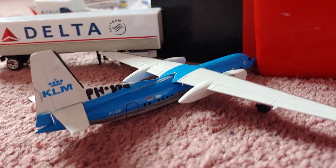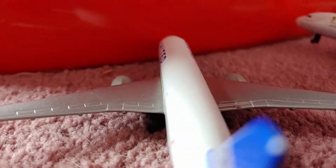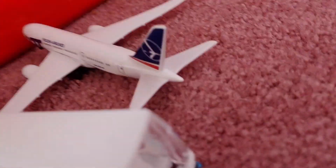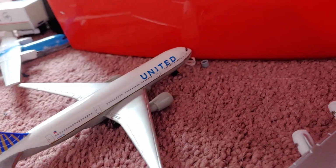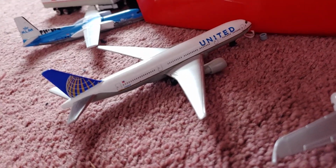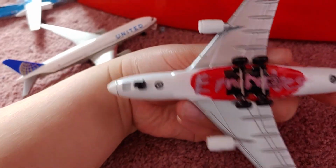Here is a KLM F50 in the 1999 silver striped livery. And the KLM one back there is the 747-400 in the 1973 blue livery. They made the lines thinner in 2002, which was one of their most popular liveries. You may know that. Here is a United Airlines 777 in the regular livery. Here's an Emirates A380. And also, I detailed the bottom. Maybe I showed you that. I think I did.